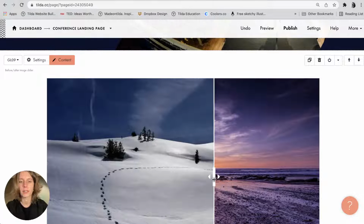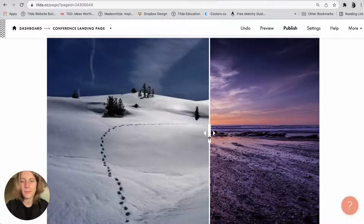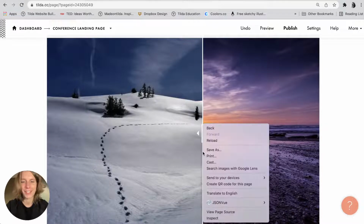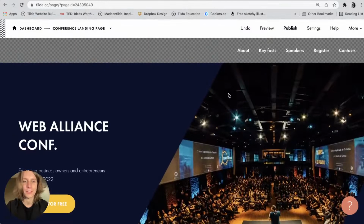And this is my favorite gallery block. I just always want to show it to you guys during the webinar. This is the before and after picture. So you upload 2 pictures and then the visitors can move this toggle as much as they like. Very nice. So I'll just delete this one. We don't need it for this website.